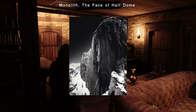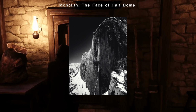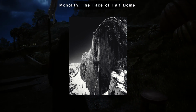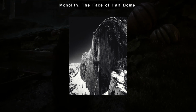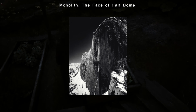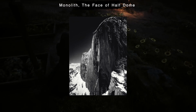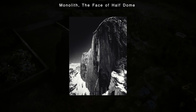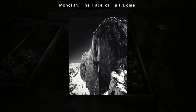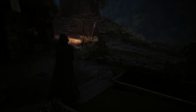Monolith, the Face of Half Dome. Monolith, the Face of Half Dome is a famous photograph taken at Yosemite National Park in California, capturing the dramatic face of Half Dome, a notable granite formation. This image is more than just a picture of a rock. It represents one of the first instances where photography was used to convey emotion and environmental consciousness. The photo has become a visual symbol for the environmental movement, highlighting the beauty and grandeur of nature.